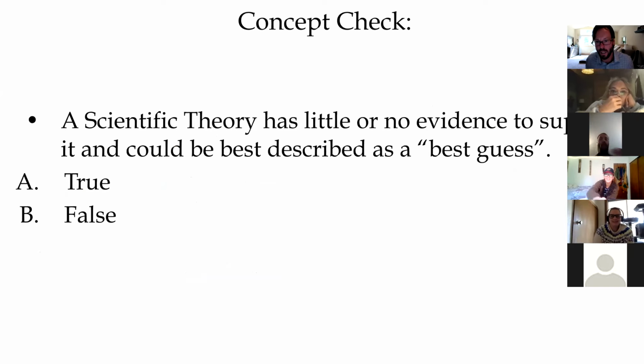A scientific theory has little or no evidence to support it and could be best described as a best guess. True or false? False. So when you watch a murder mystery and the detective shuts down some other detective by saying, well, that's just a theory, you'll know, right? I usually watch these BBC or PBS murder mysteries, set in Britain, where they came up with the English language and they're misusing it.